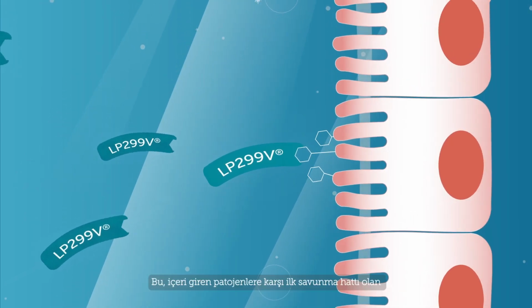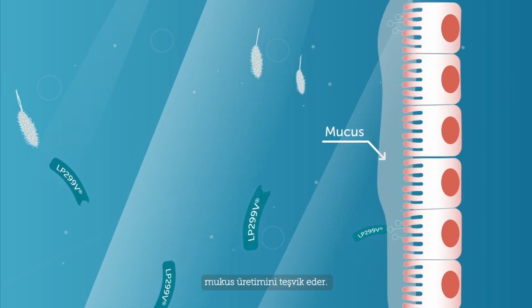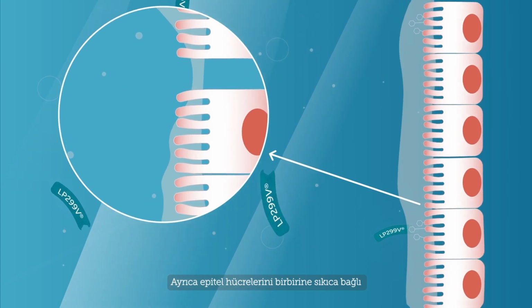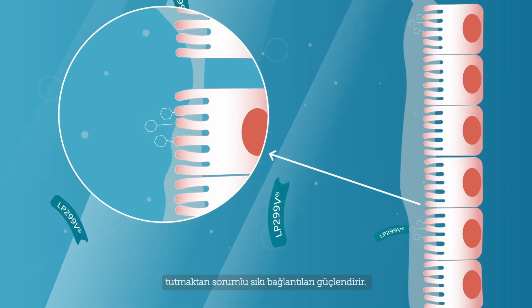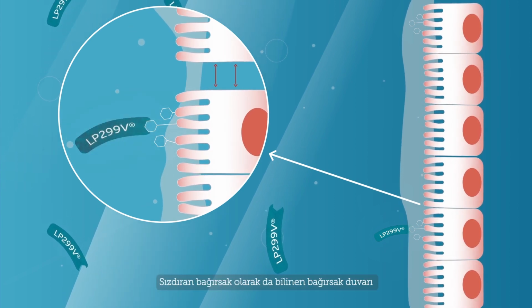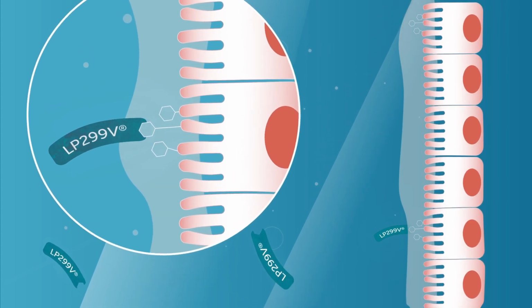As the LP299V strain binds to the enterocytes, direct communication between the bacteria and the intestinal wall is enabled. This promotes the production of mucus, which is the first line of defense against intruding pathogens. It also strengthens the tight junctions, responsible for holding the epithelial cells tightly bound to each other. The risk for translocation over the intestinal wall, also known as a leaky gut, thereby decreases.